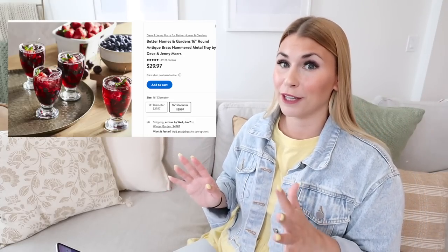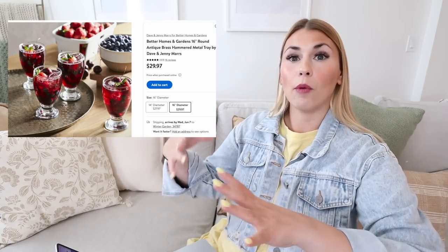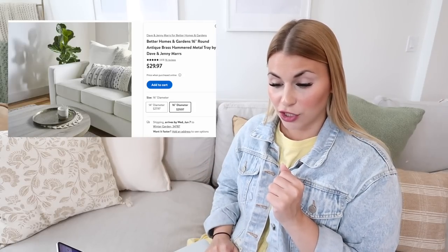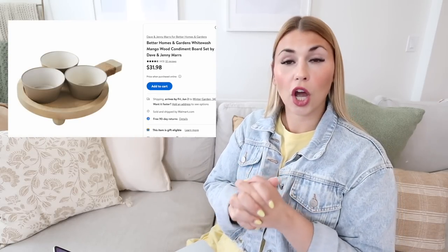This is an item I really, really like. I think this would be a really pretty layering piece on an entryway table, a coffee table, a dining table, or on an island if you're doing a decor tray on an island. I just think this is such a pretty piece and it's definitely one of my favorites. Moving on from there, we have the whitewash mango wood condiment board set.